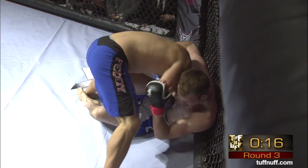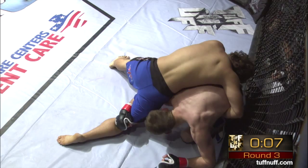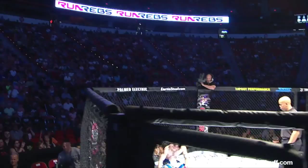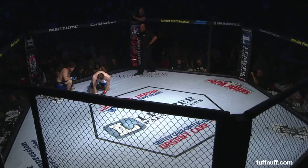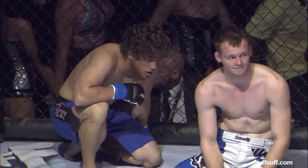Crowd getting a little unhappy here with the lack of action. Very dominant performance, though, from Alvarado. With 10 seconds left, I think it's safe to say we have ourselves a fight that goes to the finish. And I believe Johnny Alvarado will be the gentleman that gets his hand raised here when we get the official announcement. Cretsinger very upset, very frustrated, but there was nothing he could do to stop that wrestling. He had his moments here and there, but, you know, Alvarado, even on the feet, he didn't do too bad. It was a great performance from Alvarado.